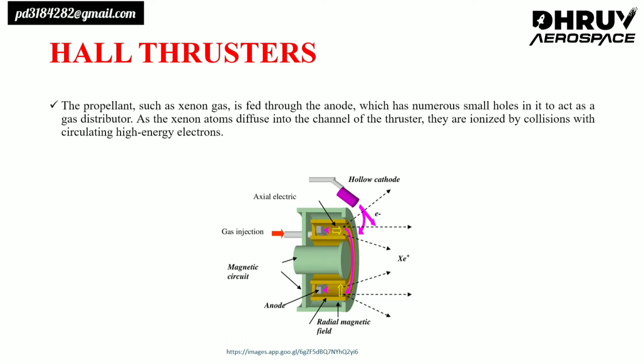The propellant, such as xenon gas, is fed through the anode, which has numerous small holes in it to act as a gas distributor. As the xenon atoms diffuse into the channel of the thruster, they are ionized by collisions with circulating high-energy electrons. The xenon ions are then accelerated by the electric field between the anode and the cathode.